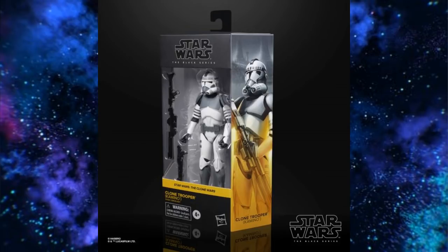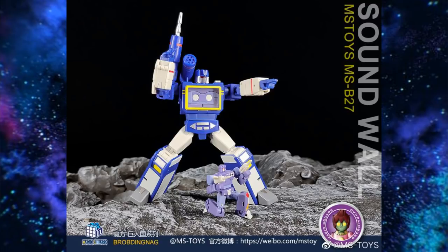And here we go with a clone trooper, the Camino clone trooper. I think it looks pretty cool. I don't remember it looking so gray. I don't know why. Maybe I just missed that, but here it is, Camino clone trooper.